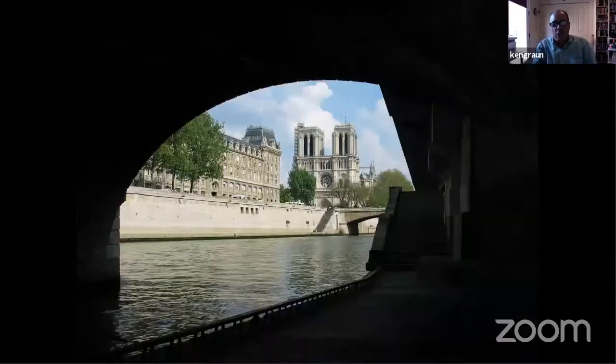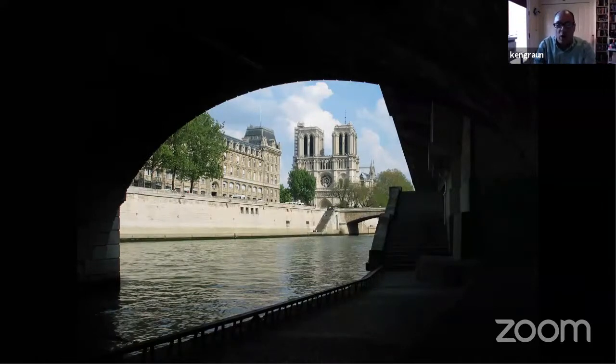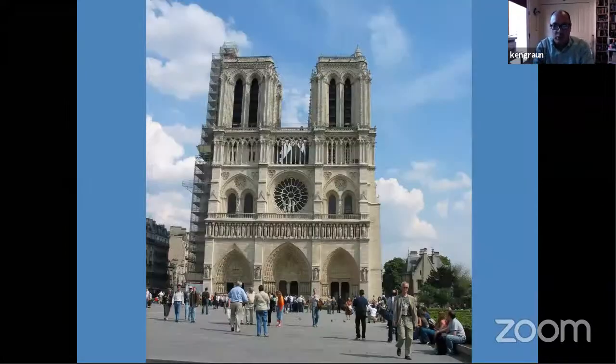This is just a few pictures, of course, not very far away. In fact, I timed it, but I don't remember. It was probably like 10, 11, 12 minutes. Maybe it was just 7 minutes to walk to Notre Dame, which of course existed when Messier was there. Just a front view of it. Yeah, it's a beautiful structure.